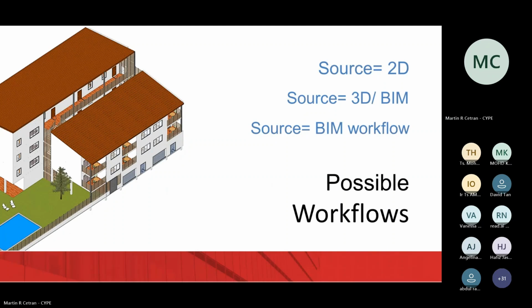So if we are talking about Open BIM Quantities, there are different possible sources of information for this program, right? We could start working in a traditional way. So if we have the model of the building in 2D, just the architect having sent us the plans in DWG, from AutoCAD, DXF, or just image files or PDF, for example. So in that case, we could directly import it into the program, right? That's a possible source, 2D.